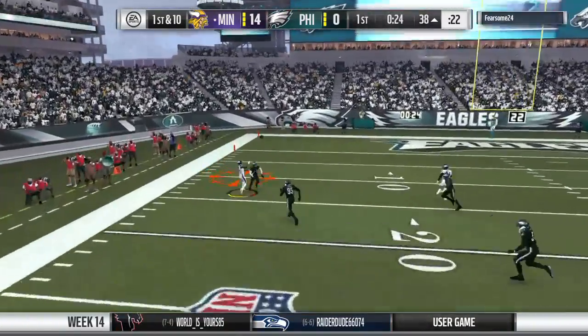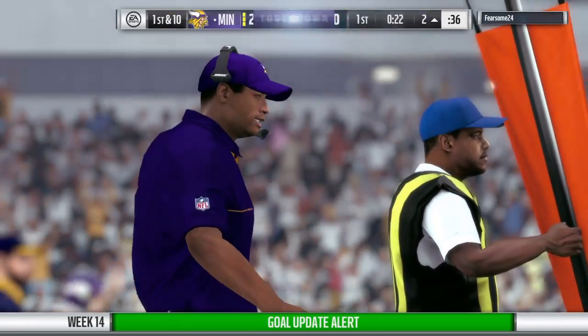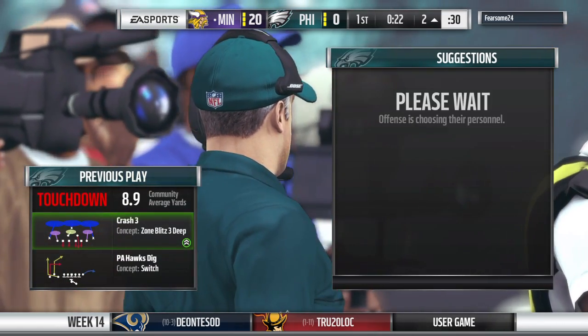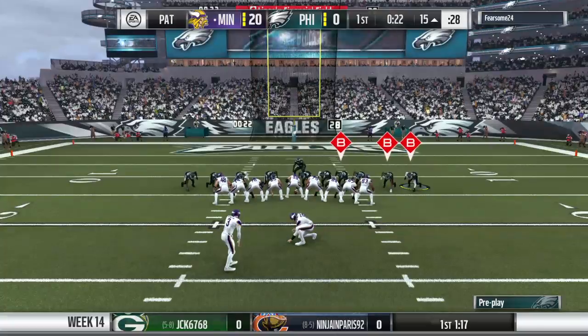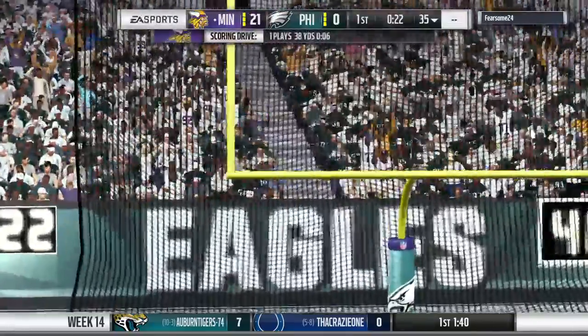Now a play fake here on first down. This will be caught inside the 10. Touchdown, Vikings. Their dangerous wide receiver doing it again with his third touchdown here in the opening quarter. And the Vikings find a way to stretch their lead. It's good, and before you know it, it's 21-0.